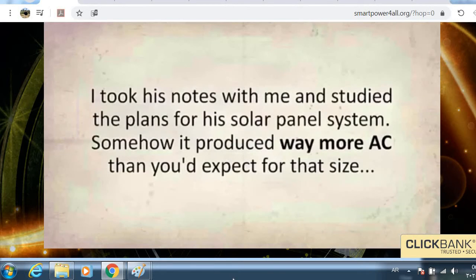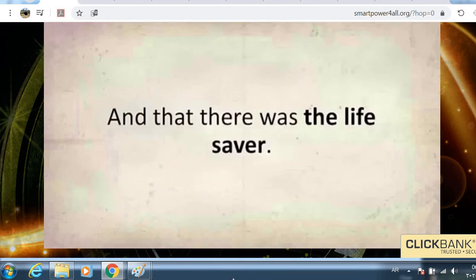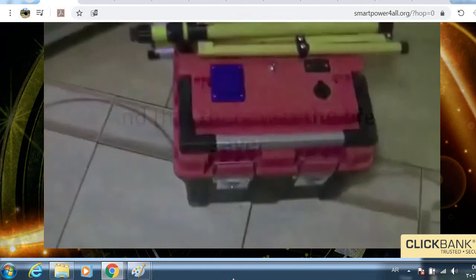I took his notes with me and studied the plans for his solar panel system. Somehow it produced way more AC than you'd expect for that size. But what I finally discovered was that the secret lay in storage and charging times. He tweaked it until it was giving out almost twice as much power at only half the charge time. And that there was the lifesaver.